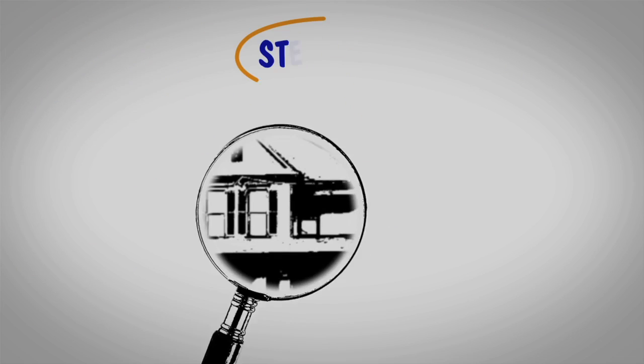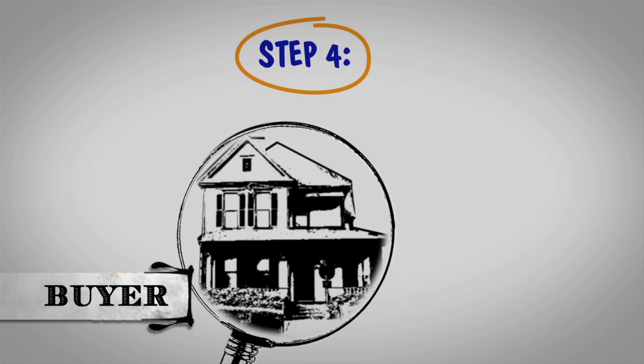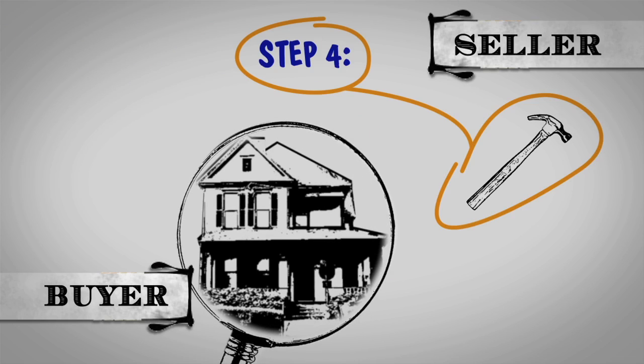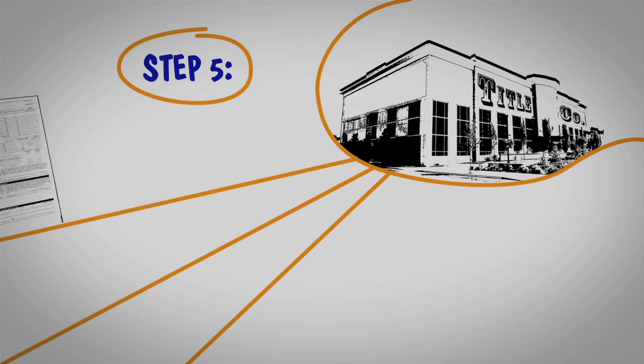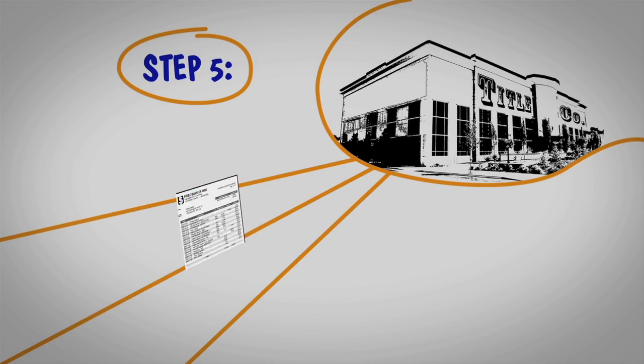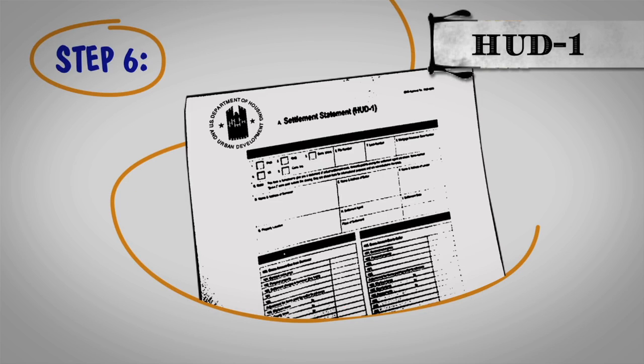Step 4. If there is an option period, the buyer can use this time to inspect the property. Any repairs you agree to should be completed with receipts before closing. Step 5. I will work with the title company to collect all necessary documents. And step 6, when we close, we'll work from a document known as the HUD-1 statement.